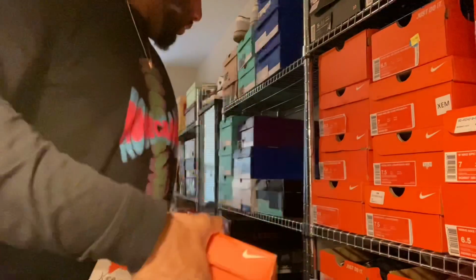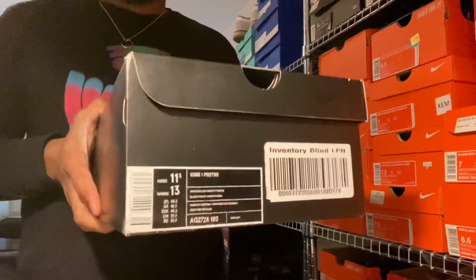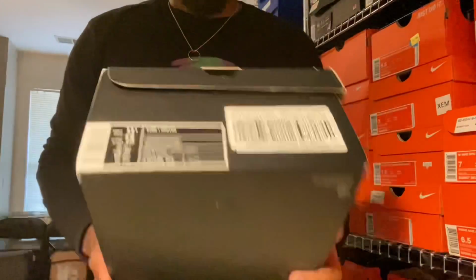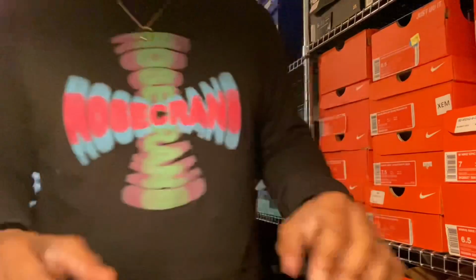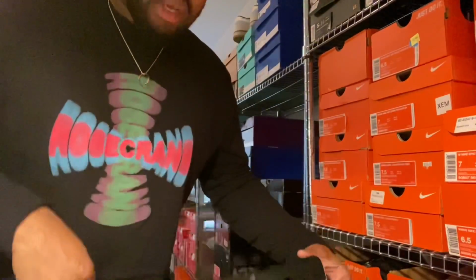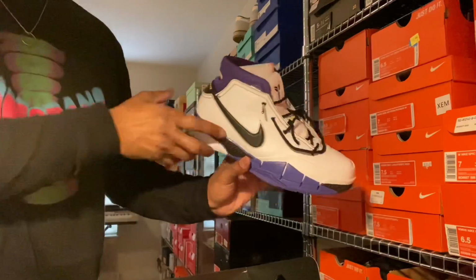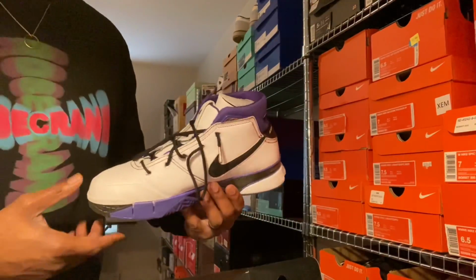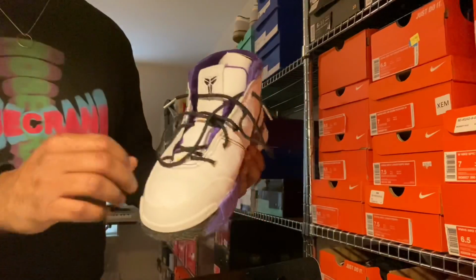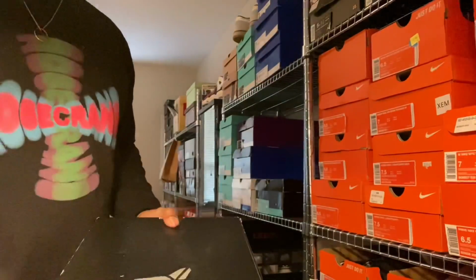So, of course, when Nike gave them the retro treatment, Protro, this is actually the shoe that I broke my ankle wearing, sadly. Came down for a rebound on another dude's ankle, and my ankle just went whoosh, just like that. It was done. 2 loud snaps and a bunch of nausea. When Nike retro'd the Kobes, had to grab those, of course. Why not, right?